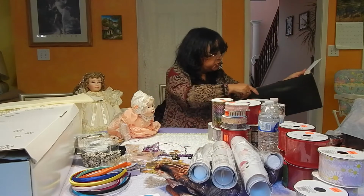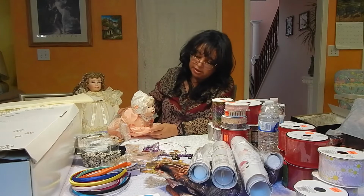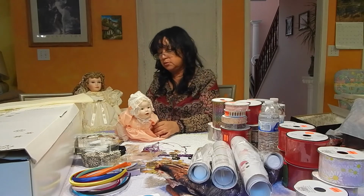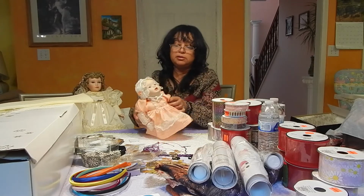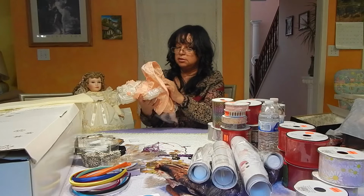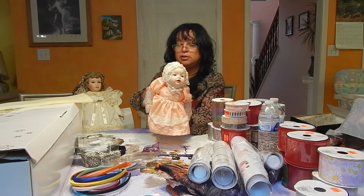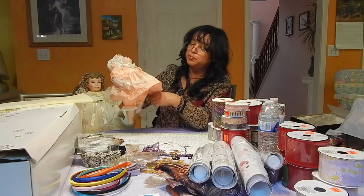And too bad, you know, she has to go to a retirement center and is no longer able to sew anymore. Look how pretty. I don't even know if she opened it. I don't think so. Look, they're all well kept. This one, you can actually touch. This one is ceramic on the face. Look how pretty. And I can use this doll for a display.